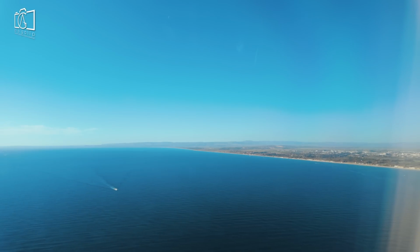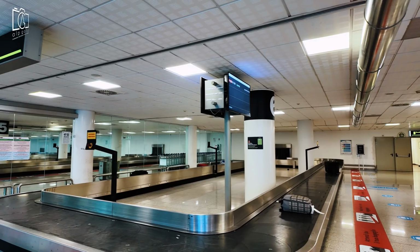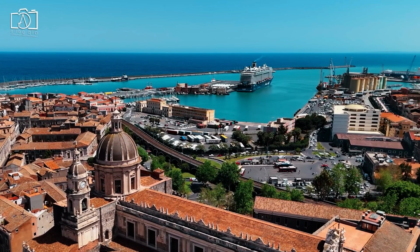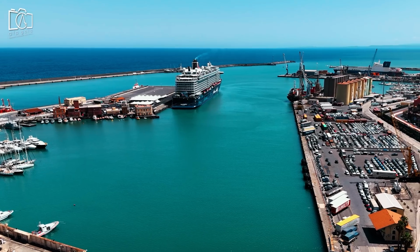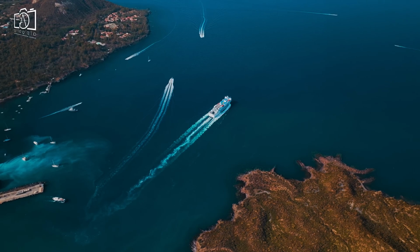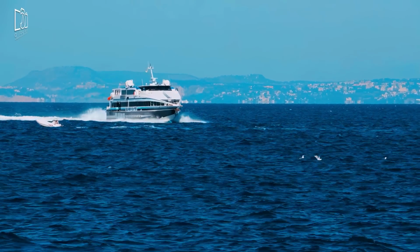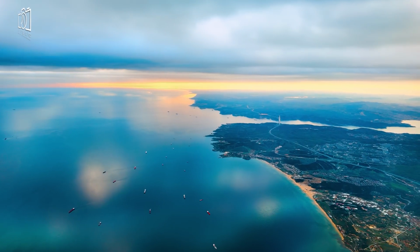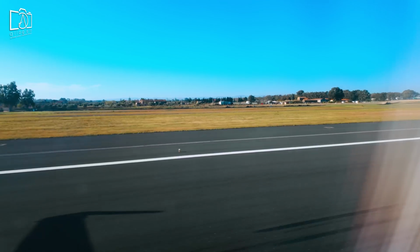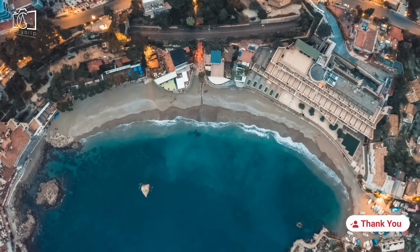Catania is easily accessible via Catania Fontanarossa Airport, which connects with major cities across Europe. If you're cruising around the Mediterranean, many cruise lines include Catania as a stop on their itinerary. Ferries also operate between Catania and other parts of Italy, like Naples and Malta. Traveling from nearby countries or Sicilian cities is convenient by sea or domestic flights. No matter where you're coming from, reaching Catania is both easy and scenic.